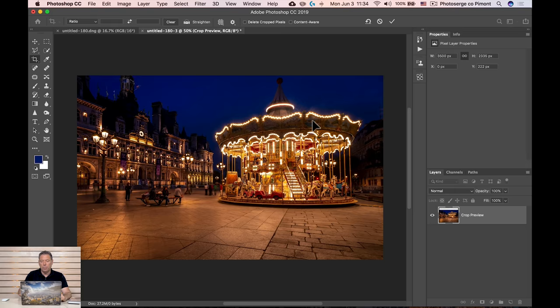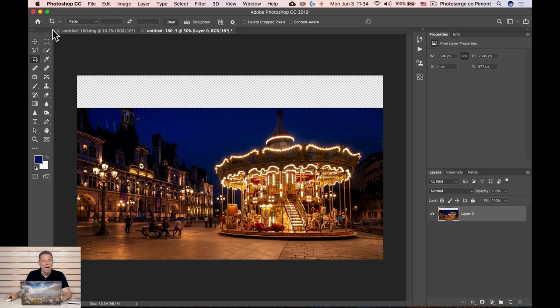So I'm gonna press enter and I'm gonna use a new option that you have in Photoshop CC 2019, which I love so much. And first I'm gonna make a selection of what I'm missing here. So I'm gonna take the marquee tool here and I'm just gonna make a rough selection of this. This has to be sort of blue sky, okay?